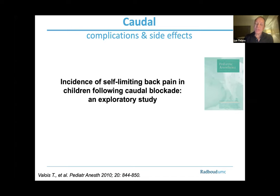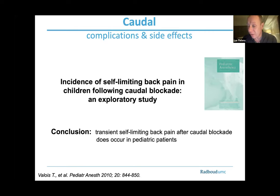There is just one other study that surprised me, and that says that there is an incidence of self-limited back pain in children following caudal blocks. I was not aware of that, but it is transient and it goes away. So it's also not really a matter of should I not do this block because of this.